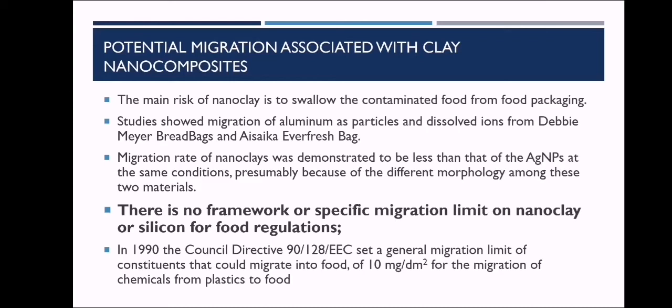On the other side, migration rates of nanoclays were demonstrated to be less than that of the silver nanoparticles at the same conditions, presumably because of the different morphology among these two materials. Nanoclays come in a platelet-like presentation. Meanwhile, silver nanoparticles are spherical, embedded on the surface of the polymer.